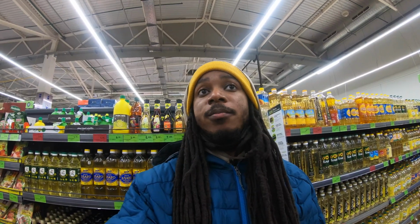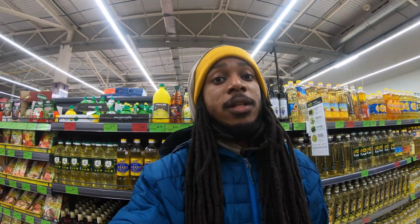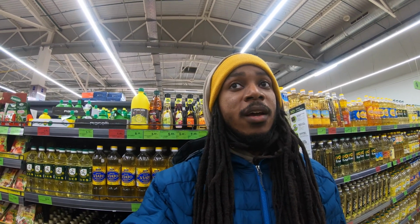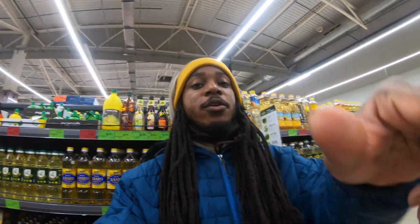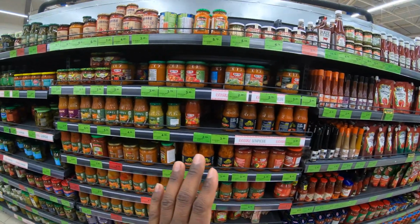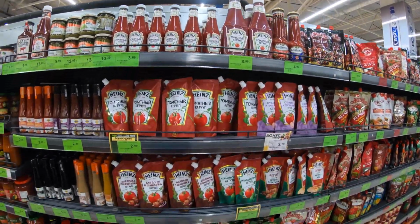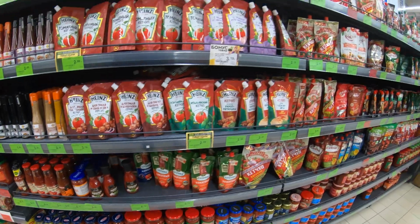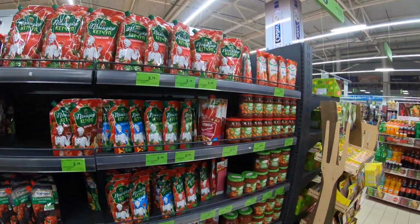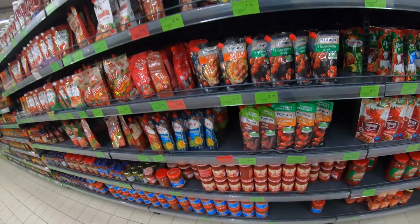Okay, and probably the last aisle I'm going to show you guys, because this is something that caught my eye when I first got here. This is just like the ketchup aisle, because there's a lot of ketchup here. Let's just put it that way. So this is not ketchup here. These are some other sauces. But as you guys can see, we have ketchup, ketchup, ketchup, more ketchup, and more ketchup, and then we have spaghetti sauce on the bottom.